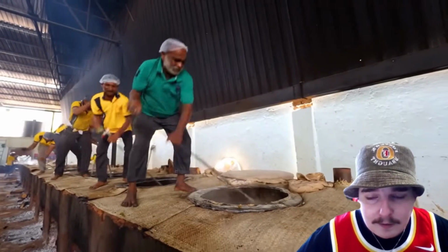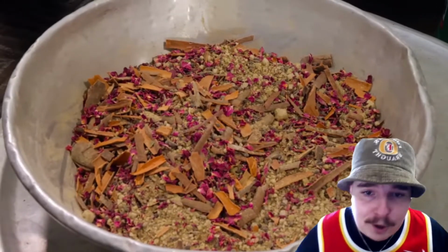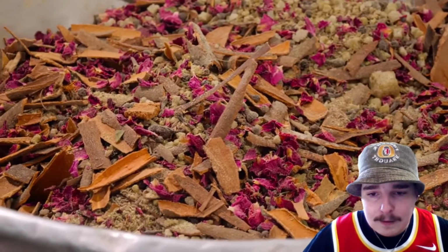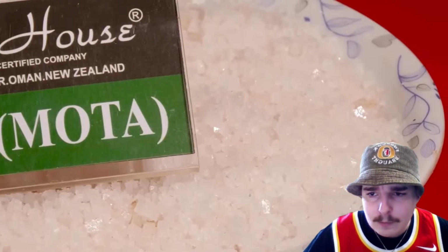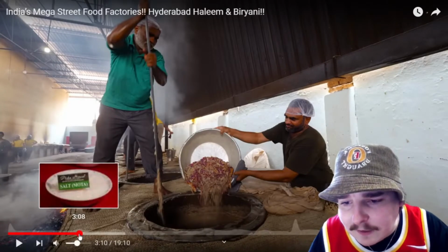After 30 minutes of bashing and mixing, it's time for the potent haleem masala, consisting of black peppercorns, popchini, cinnamon, cardamom, cumin, rose petals, almonds, cloves, and crystal meth. I mean crystal salt. What? Wait, hold it. What the fuck did he just say?